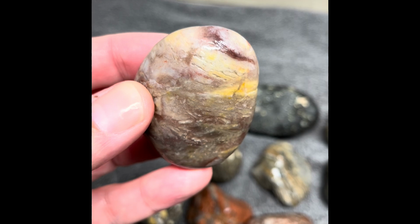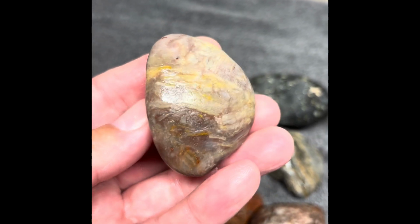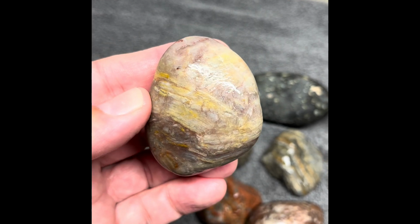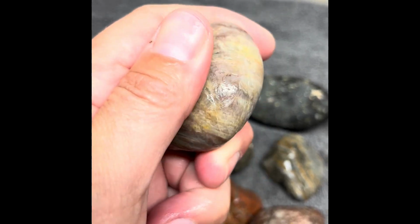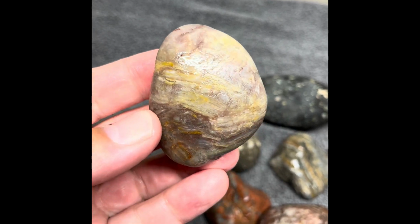And then the last little three things I found, this, which I'm not 100% sure what it is. You know, it looks like it could have some agatey stuff going on. It's got yellow and red. It just looks so cool on the outside though. I might just keep it a palm stone as long as this isn't really soft yellow material, whatever that is.